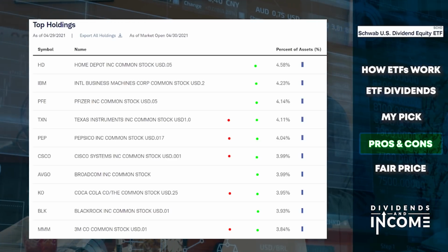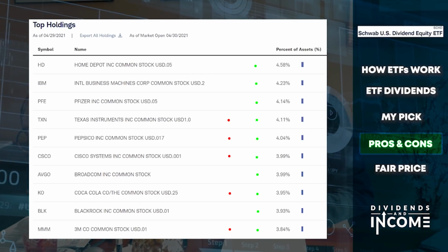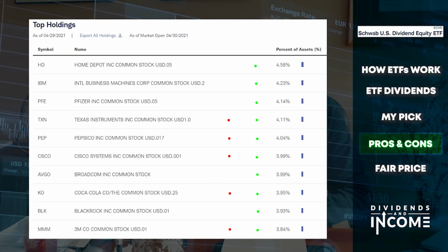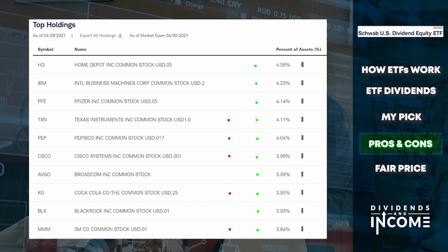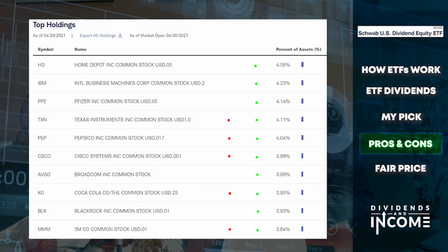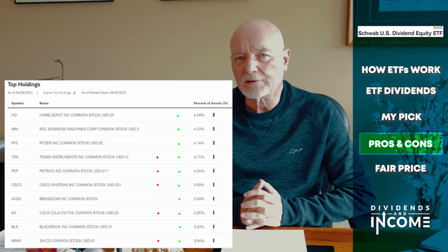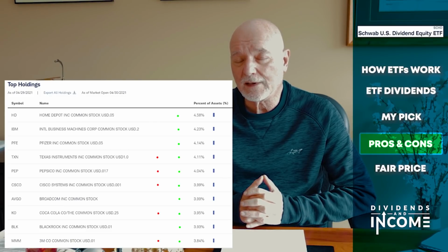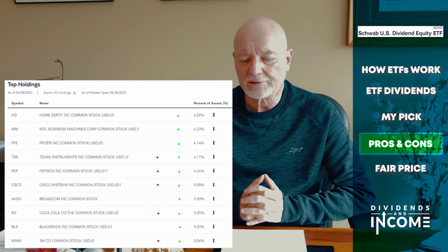This display shows SCHD's top 10 holdings by weight. The weight of the highest holding, Home Depot, is 4.5%, so it's exceeded the cap of 4%, though we know it was just rebalanced in March. So Home Depot's price has been going up. That's how it's risen beyond the 4% cap. They'll catch that at the next rebalancing in a couple of months. The 10 stocks shown here are the top 10 holdings by weight in the portfolio, and together they comprise 41% of the total size of SCHD.